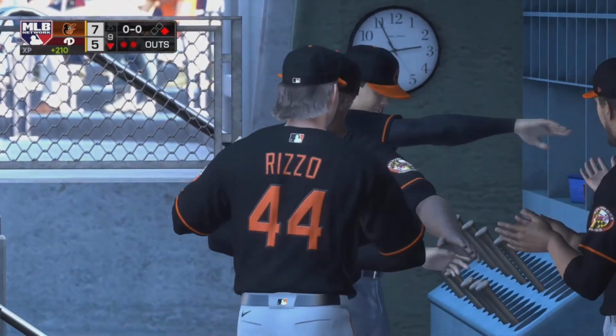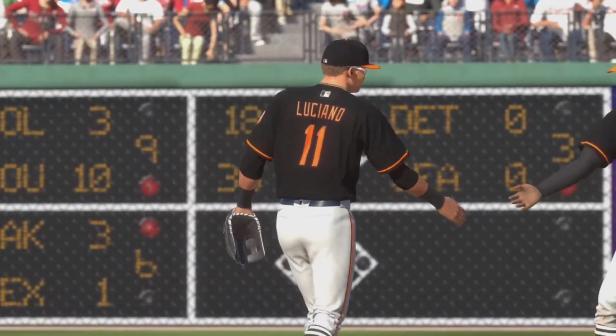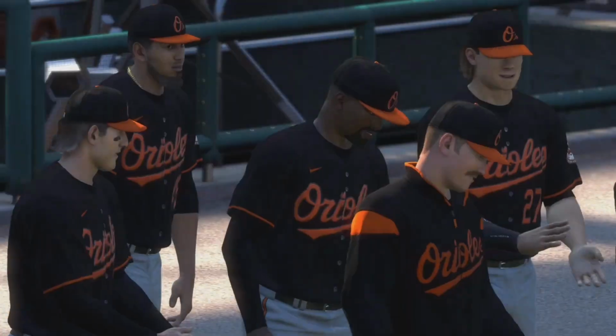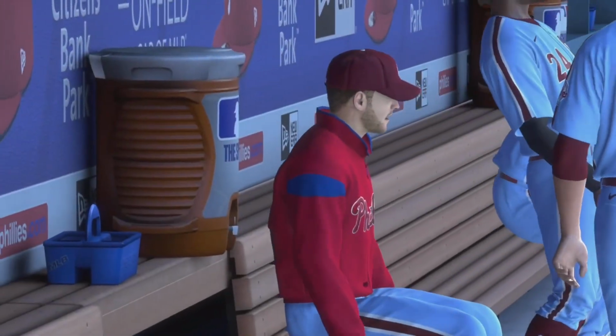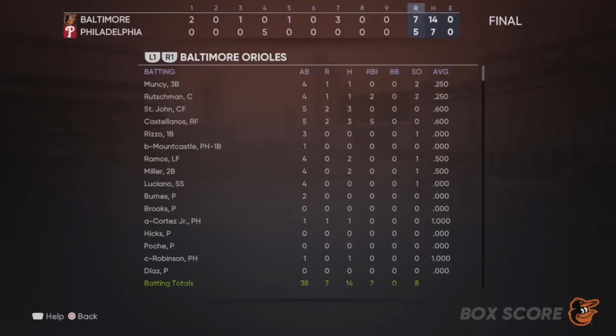7-5 is your final. A really fun opening day, certainly an exciting start to the season. And hey, the Baltimore Orioles are on pace to finish 162-0. Is it going to happen? Probably not, but hey, that's pretty cool.